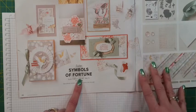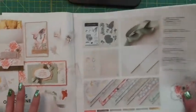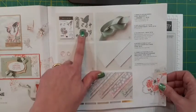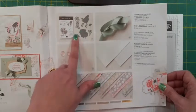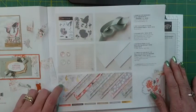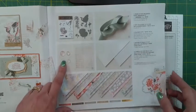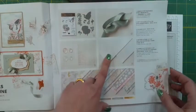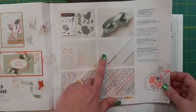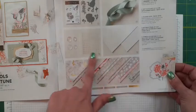There may be elements to the suite that you're not in love with, but you want a part of it, and that's okay. You can order individual pieces. So we have the stamp and die bundle, which I'm going to show you up close. If you order the bundle instead of both items separately, you're going to save 10%. We have a gorgeous, soft, succulent shimmer ribbon. We have some really fun embellishments. There's also the Mother of Pearl specialty paper, which I've played with before. It's gorgeous. And then I feel like the star of the show is the designer series paper.